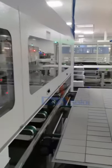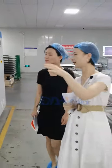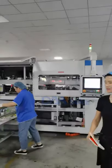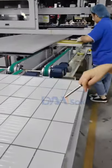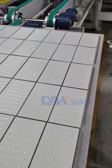This machine is interconnected to the bar welding, to get them with a positive and negative output. So with the solar cell already stacked, we need another EVA that is blue. After this station, the solar cells have been connected together. Two rows have been welded as one unit. Two lines in one row.